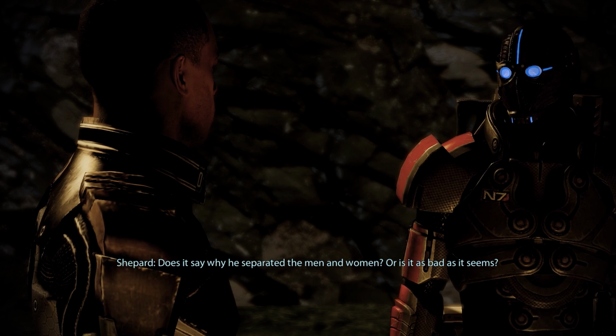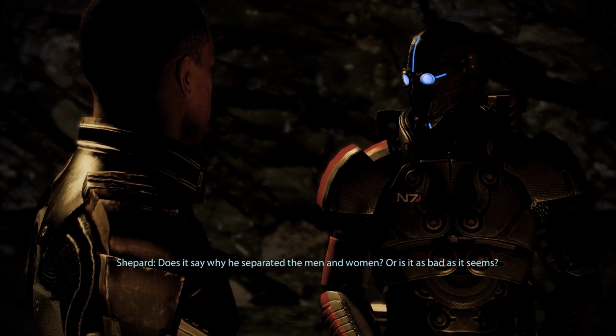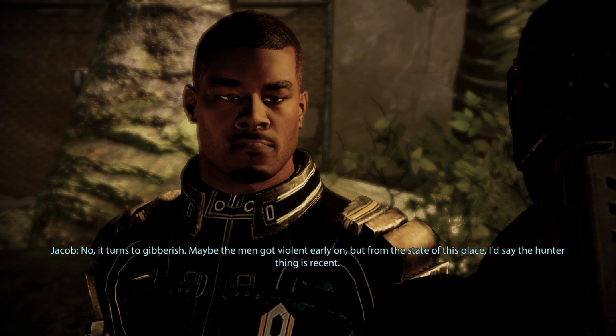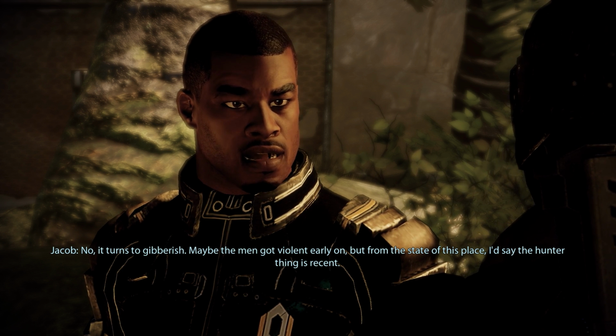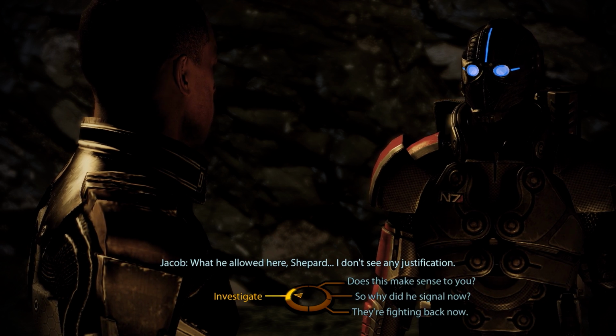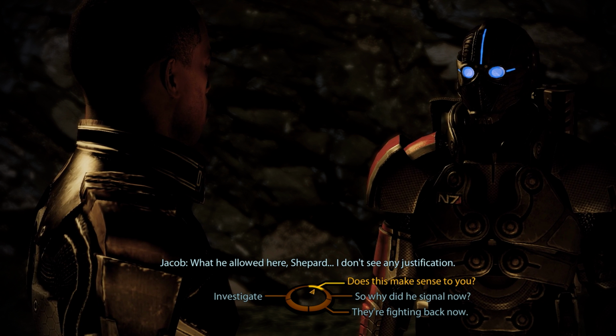Does it say why he separated the men and the women? Or is it as bad as it seems? No, it turns to gibberish. Maybe the men got violent early on, but from the state of this place, I'd say the Hunter thing is recent. What he allowed here, Shepard, I don't see any justification.